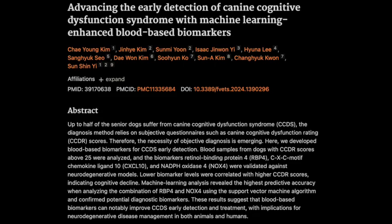Absolutely. Now, I know there's no cure for CCDS yet, but are there things that can be done to manage the symptoms? Oh, definitely. There are a lot of things that can help.